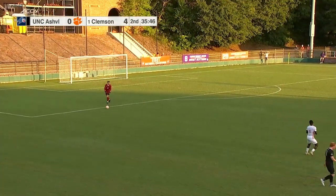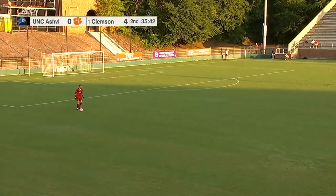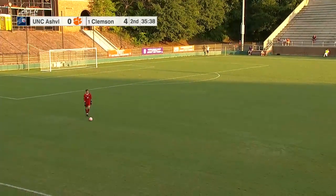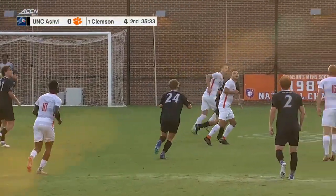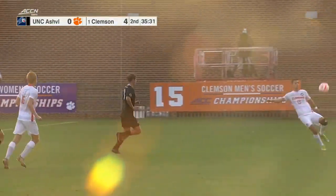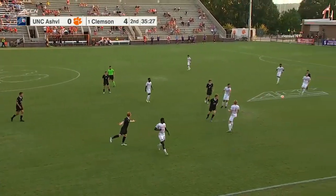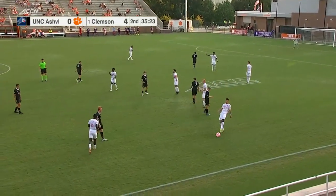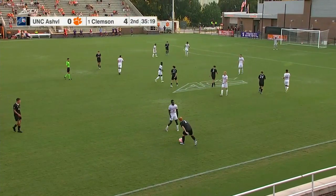That's the 10th shot on goal for Clemson today. Just two for the Bulldogs. And since the half, four shots for Clemson, three on goal, in less than 10 minutes. Yeah, they certainly came out wanting to be the aggressor in the second half, keep their foot on the gas. I'm sure some very pointed locker room messaging a big part of that.